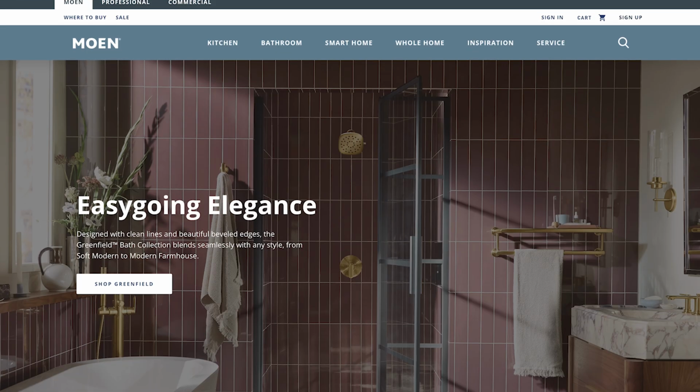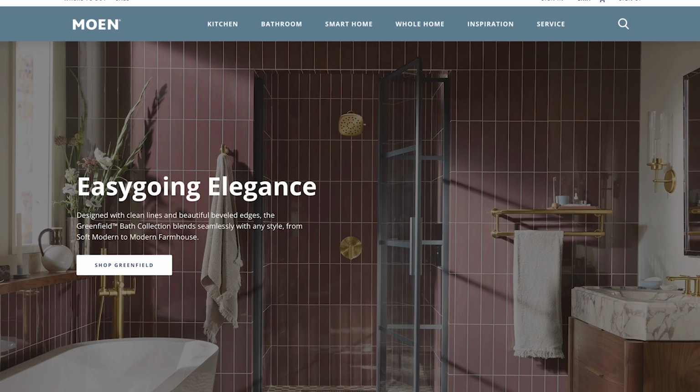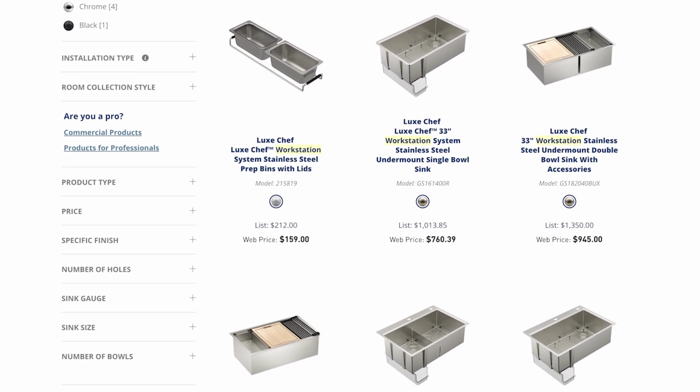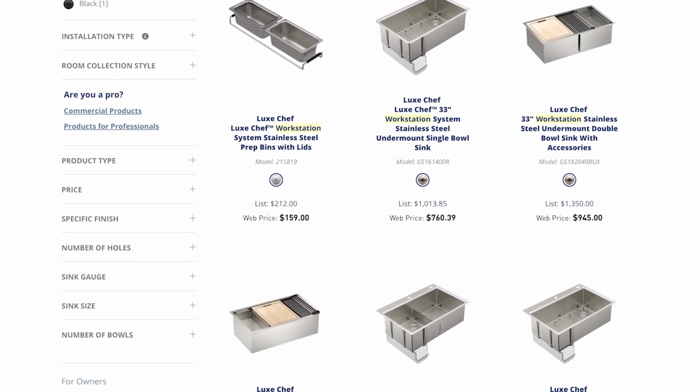Now, Kohler's obviously good for those enameled cast iron sinks, kind of that classic look. If you're looking for more of a stainless steel sink, particularly for a kitchen renovation, there's a few other good brands to check out, and the first is Moen. Moen's based in North Olmsted, Ohio, and has a lot of different configurations for these stainless steel sinks. So if you need something for your kitchen, they're a really good option.